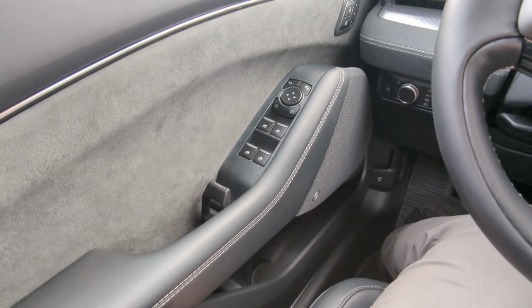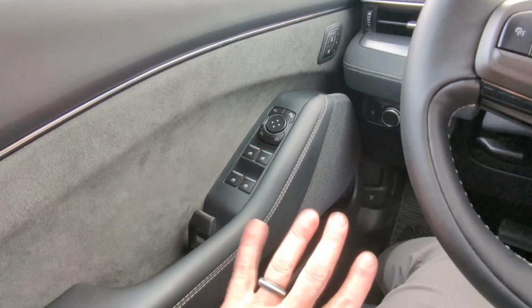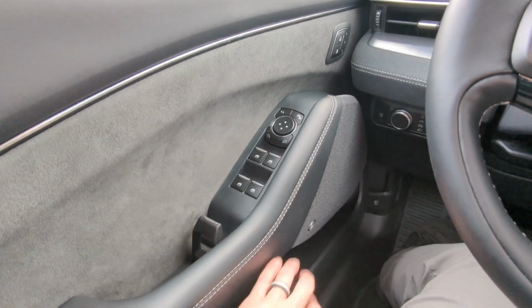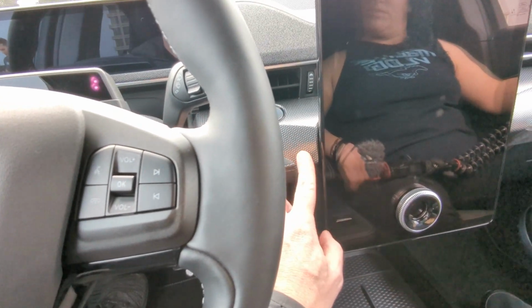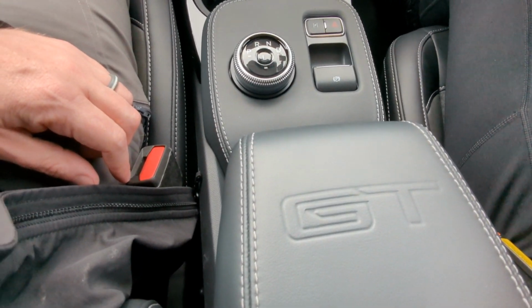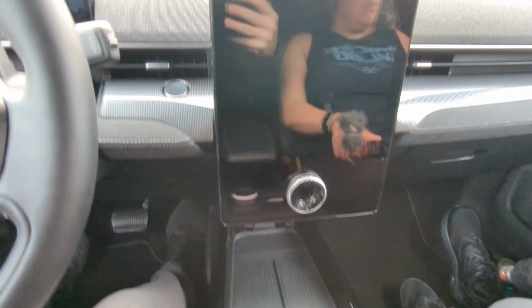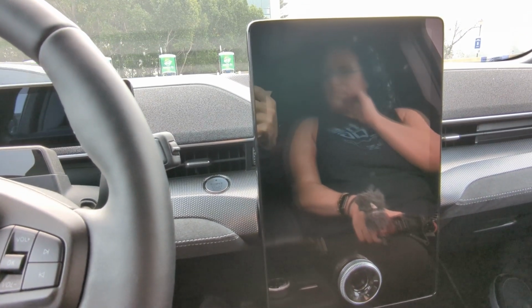So inside the GT Performance Edition, it has some subtle changes. It's a suede type leather, and again, it's vegan, so it's not real leather. There is a different accent here on the dash. Of course, it says GT over here. The seats are different, which we're talking about. But those are the major differences as far as the interior of the GT Performance Edition.